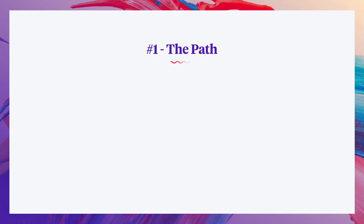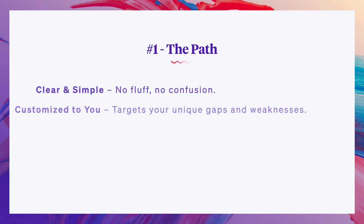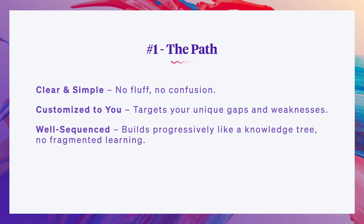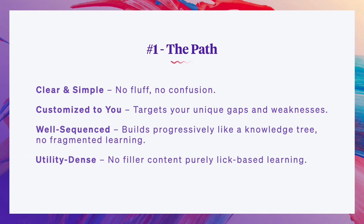The first P is the path. The path needs to be clear and simple. Zero fluff, no confusion. The path needs to be customized to you. It needs to target your unique gaps and weaknesses. It needs to be well sequenced, meaning that it builds progressively like a knowledge tree, no fragmented learning. And finally, it needs to be utility dense, so no filler content, avoiding lick-based learning and that kind of thing.